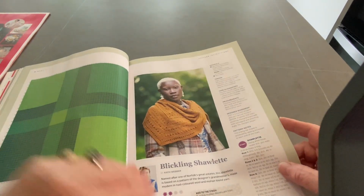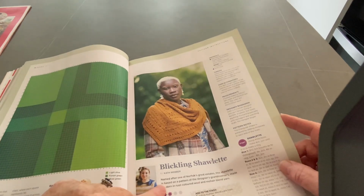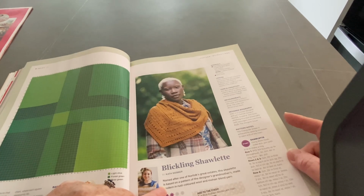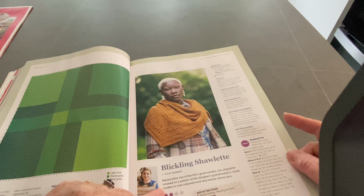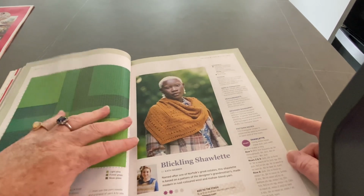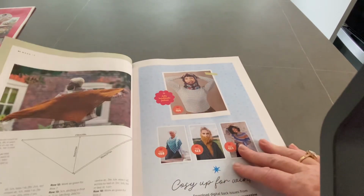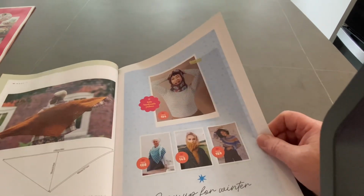This is the Blicking Shawlet. Now I don't know. Named after one of Norfolk's great estates. They're all on the posh side, these, aren't they? So it's obviously a country home called Blicking. So there you go. Now I know what Blicking is. Kath Webber. Thank you very much. It's quite nice. Bit of texture. Not overly pointy.